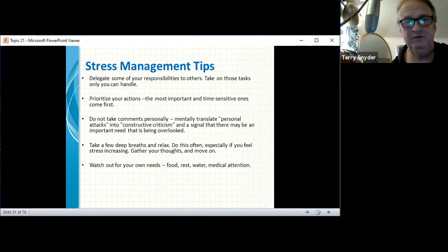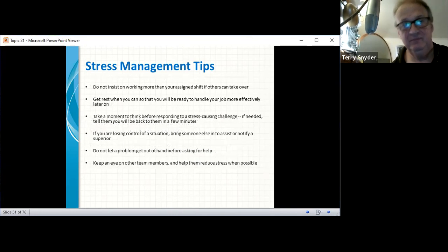And also take a few deep breaths and relax. Do it often, especially if you feel stress increasing. Gather your thoughts and then move on. Watch out for your own needs. You need food, rest, water, and medical attention. Take it because everybody has needs.